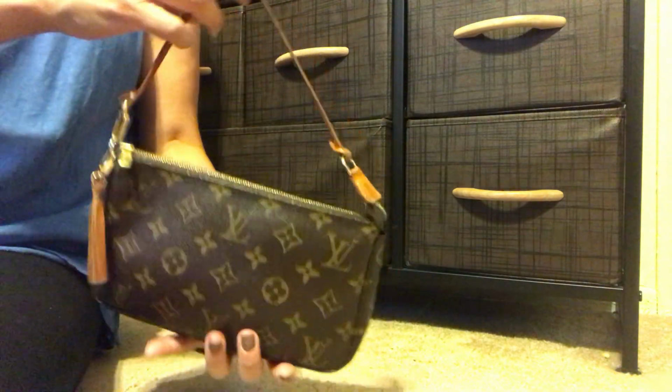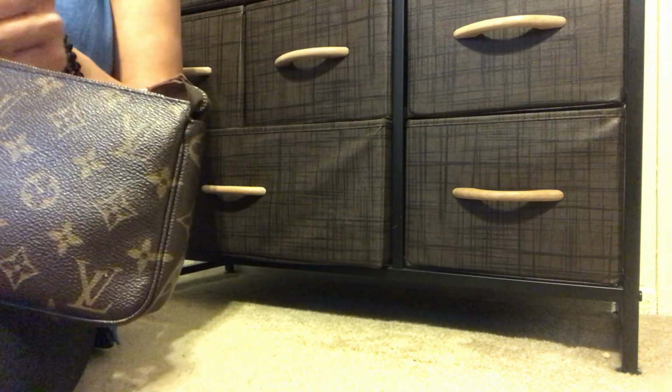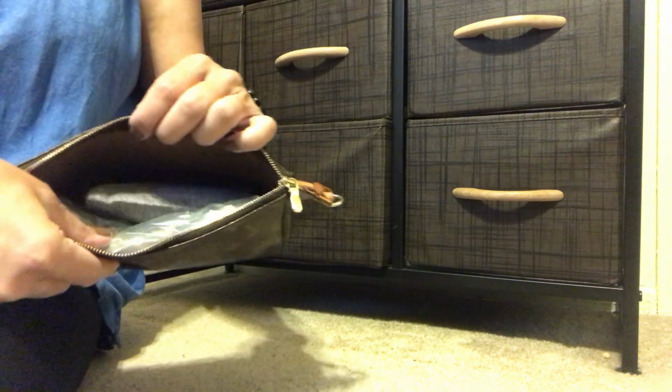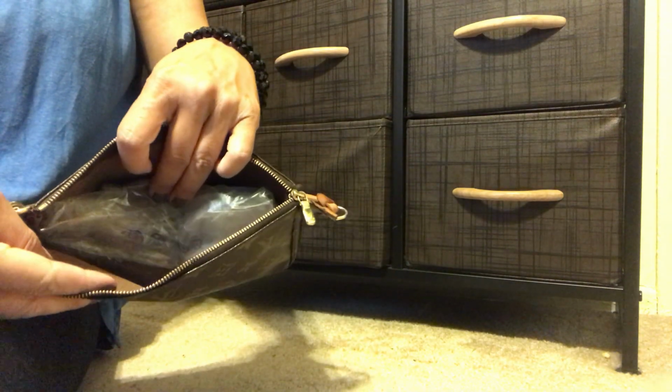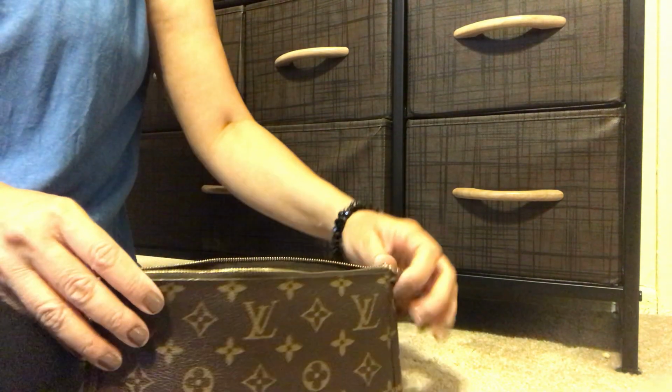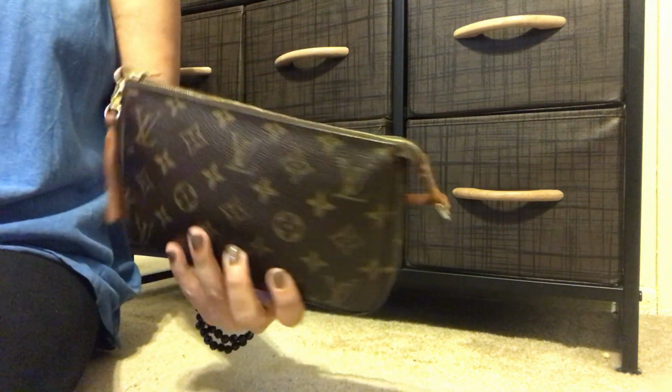Two more items. So the next one is a little bigger. This is the Louis Vuitton Pochette Accessoire in the old model, and I believe this piece is from 2000, so 20 years old, and it has the brown textile lining. So I love the pochette, I love its versatility, and I do use this piece as a mini handbag.